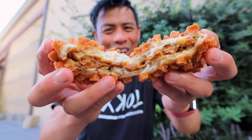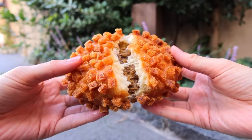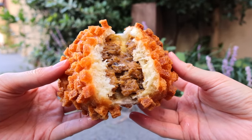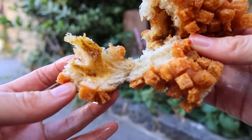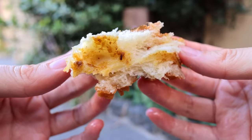Whoa! Look at all of that curry in there. This is just so scrumptious. Mmm. The bread itself has this sweet goodness. It's super fluffy and airy, and it kind of has a mochi mochi, shokupan taste.